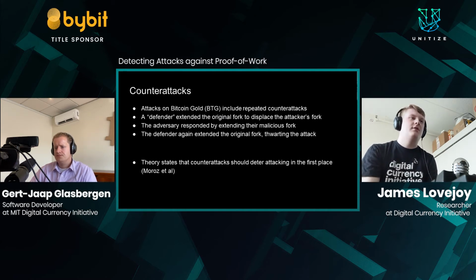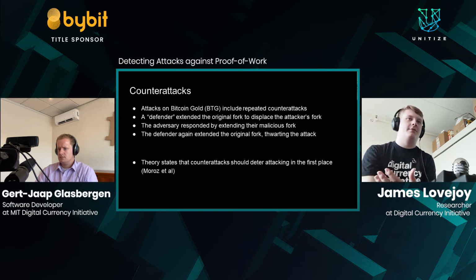Additionally, we discovered counterattacks. So the deep reorgs that occurred on Bitcoin Gold included repeated counterattacks. So what happens is a defender, after the attacker had revealed their blocks, showed up and extended the original fork to displace the attacker's fork. The adversary then responded by extending their malicious fork to once again restore their malicious fork to the primary chain. And finally, the defender once again extended the original fork, restoring the original fork to the primary chain and thwarting the attack. And this confirms a theory that was developed at the DCI by a Harvard student, Dan Morose, that states that counterattacks really should deter attacking in the first place once there's a credible threat of a counterattack.